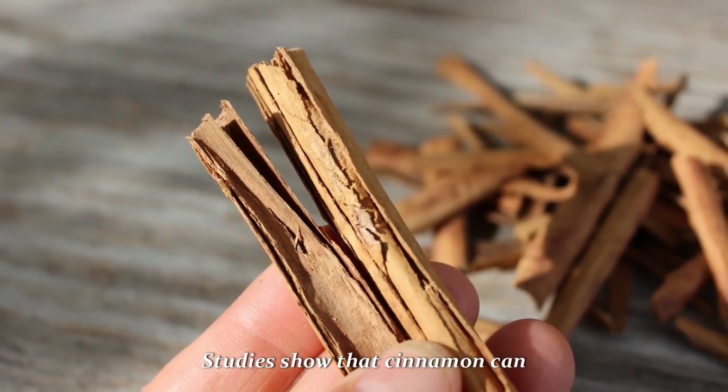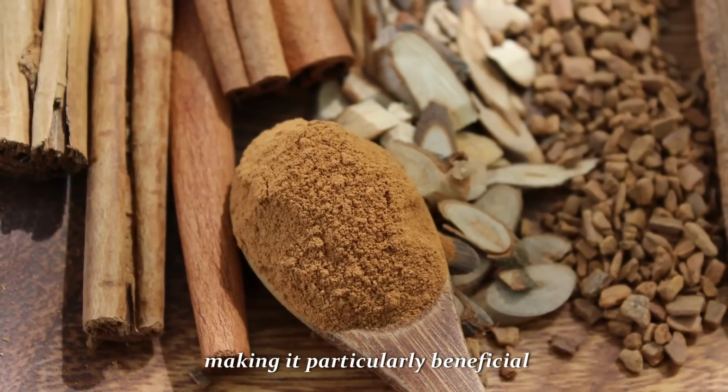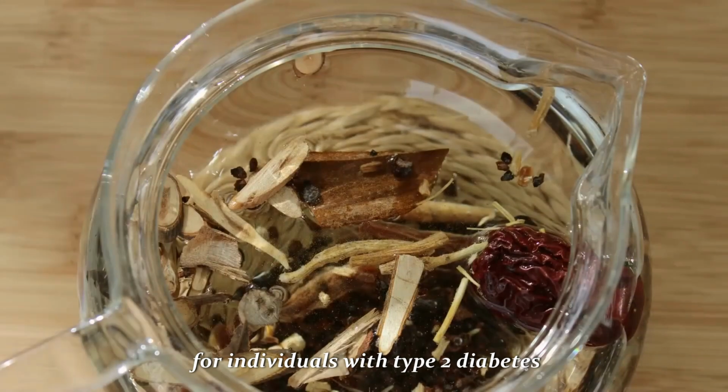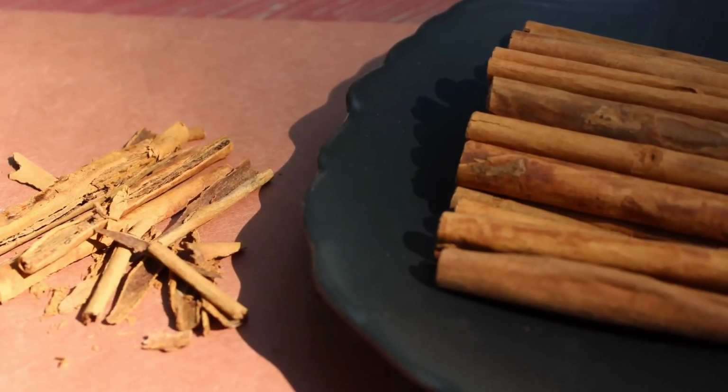Studies show that cinnamon can reduce inflammation markers like CRP and MDA, making it particularly beneficial for individuals with type 2 diabetes, rheumatoid arthritis, and NAFLD.